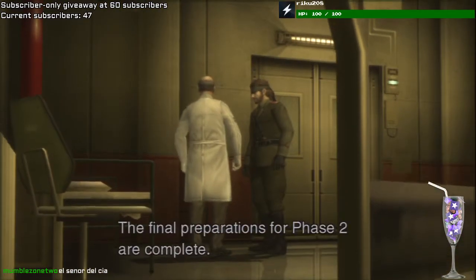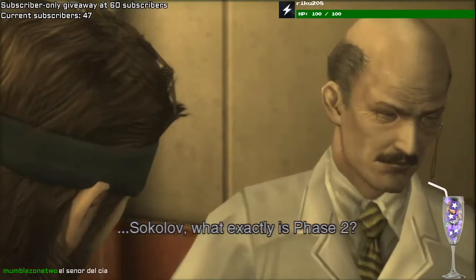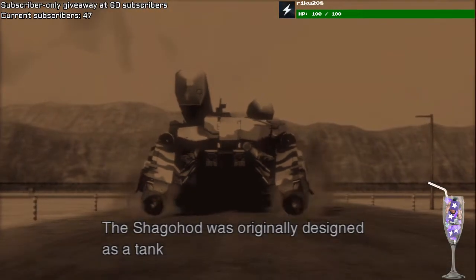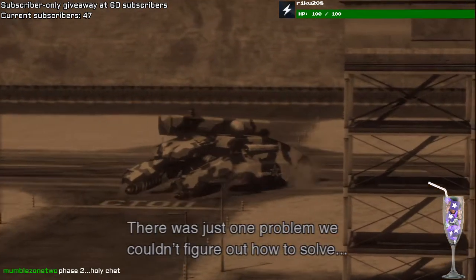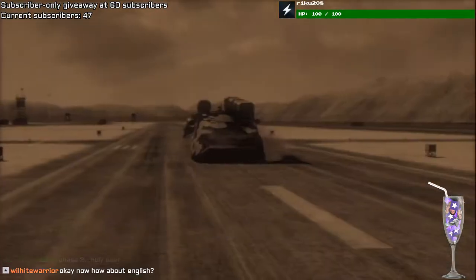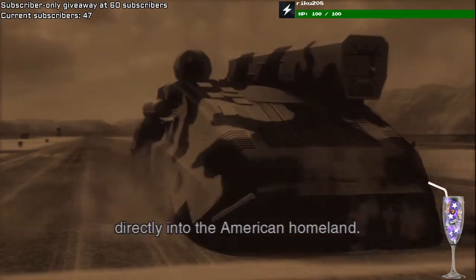Exactly. The final preparations for Phase 2 are complete. Sokolov, what exactly is Phase 2? To put it in technical terms, it's a composite range extension system for medium-range ballistic missiles. The Shagohod was originally designed as a tank that could launch nuclear missiles from any type of terrain. There was just one problem we couldn't figure out how to solve. The ICBMs we have today are simply too big for the Shagohod to carry. But the military would not hear of it. They demanded a weapon that could launch a nuclear missile directly into the American homeland.